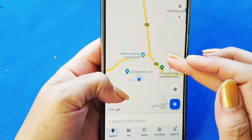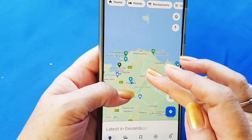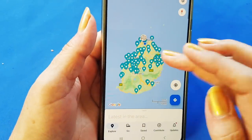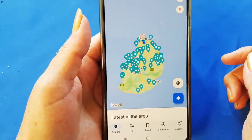So fully zooming out for you guys. And up near Grand Bay, the Vale, Domaine, destination restaurant. Be here. Wow, Domaine the Vale. You guys have to make a plan. Book a table.